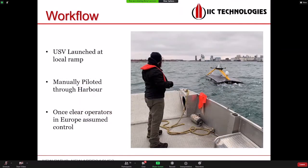So our general workflow: the USV would be launched with a light truck at a local ramp, and in the picture you can see me piloting it manually through the harbor. This was done just as an extra precaution when moving through the high traffic area. And once the USV had cleared the breakwater, operators in Europe would assume control and begin transit to the survey site.